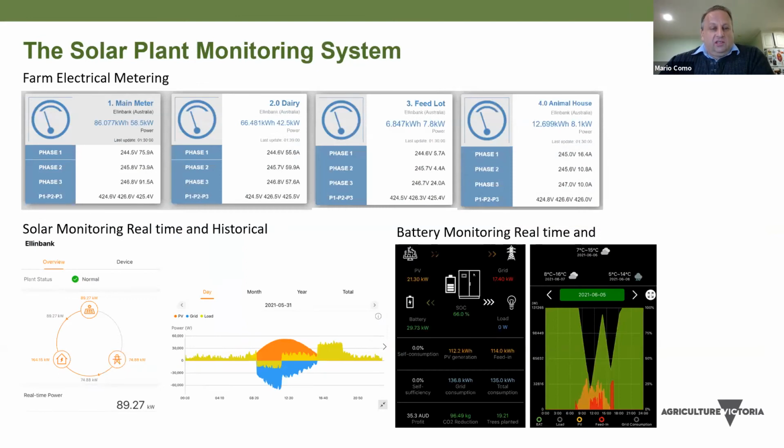The next slide demonstrates our energy monitoring system. So we've got the electrical meters, which service the dairy, the feedlot buildings, and the animal house, as well as the main meter. With the online systems, the solar inverter provides a very good online system to capture the data and also the status and faults. So we're monitoring using the online system as well, and also the battery. We have the battery monitoring system, and you can see the state of charge is at 66%.